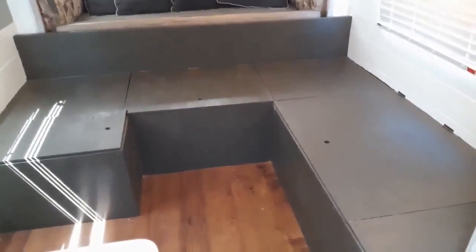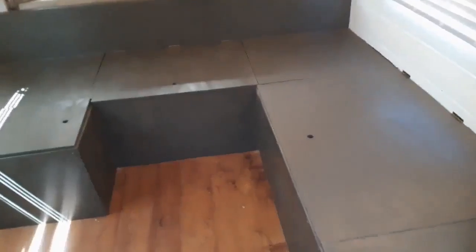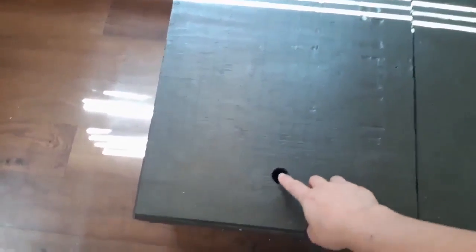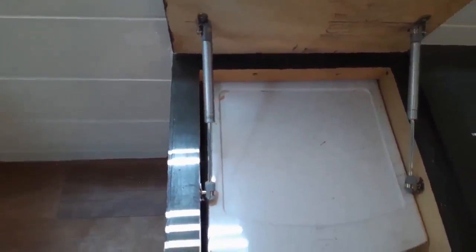So this is the new and improved couch seating area with all the storage. It's kind of like a really dark gray color. It's called Black Fox, I believe. And Gary already got everything installed for me, so it's very easy, just with one finger. Bang! It opens and it stays opened. He installed these little gas piston things, so that's really nice.